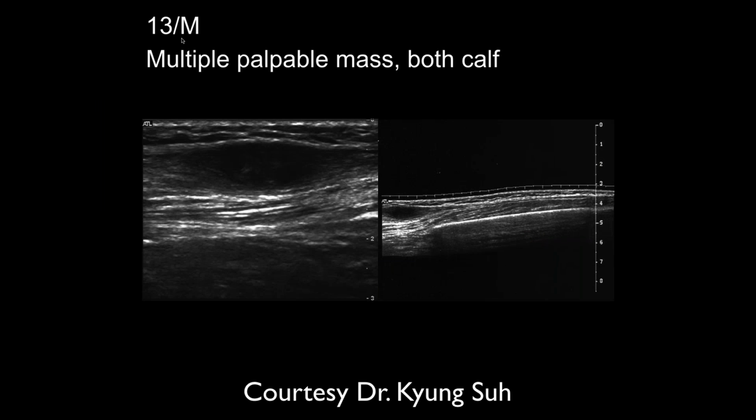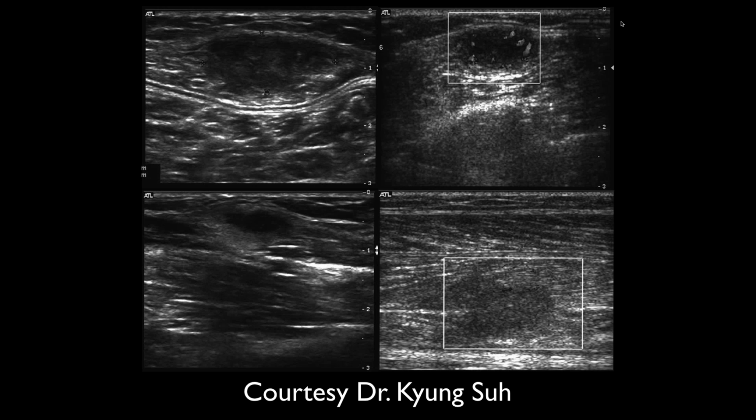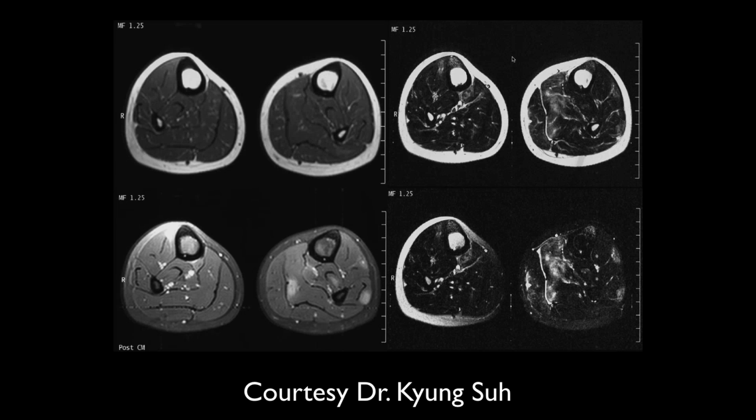Okay, I'm sorry. So, multiple palpable masses of both calves, basically a hypoechoic fluid collection, or a complex fluid collection possibly, with some vascularity associated with at least one of those foci. We have axial images of both calves, lower extremities, T1, T2, STIR, and maybe post-contrast. Especially on the left side, you can see these T2 hyperintense lesions, multiple lesions, and there is probably some enhancement associated with them. So again, some vascularity.